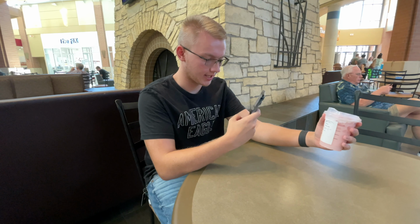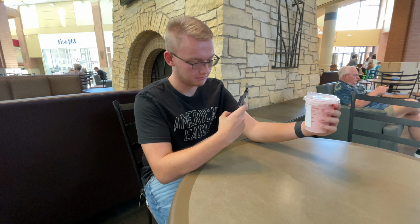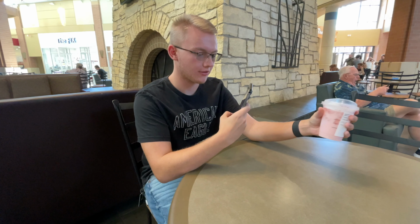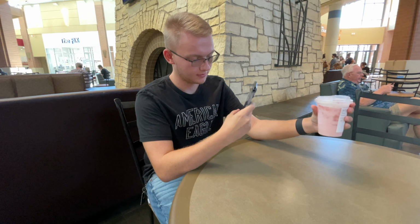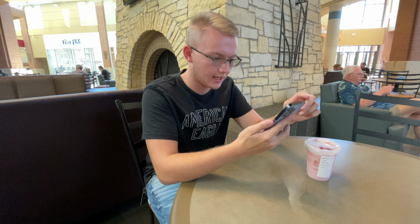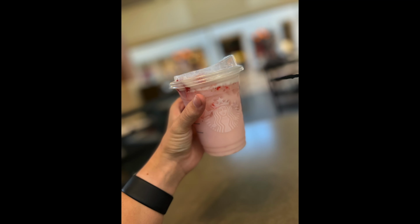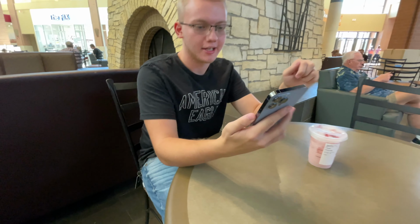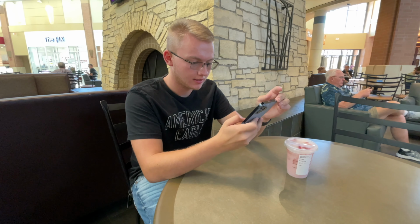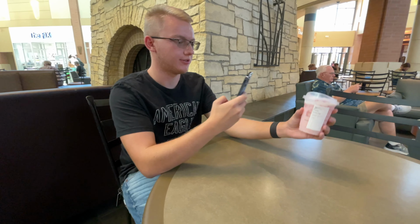Test out the portrait mode, actually. Well, I'm not going to show that little part as much. How is that? It's not bad. I'm going to take a regular photo now too.